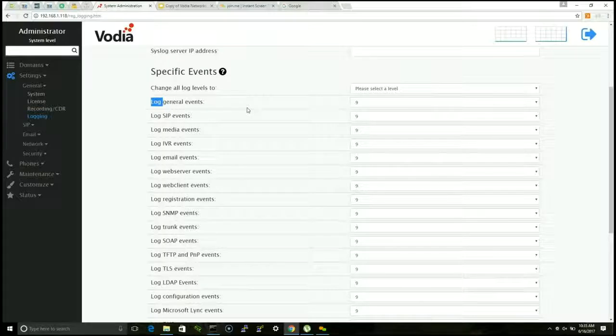Luis asked, most softphones only work with that protocol. Sure, a softphone is a SIP-based component, so we should support that as well.